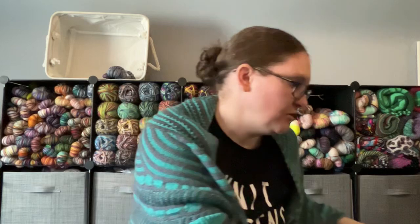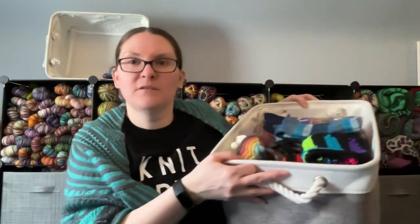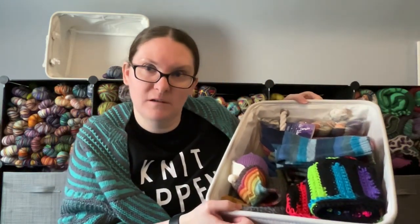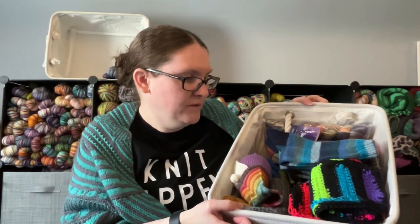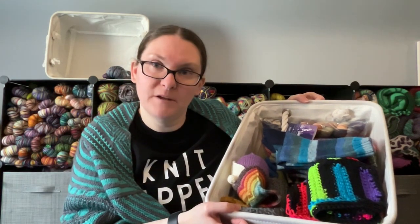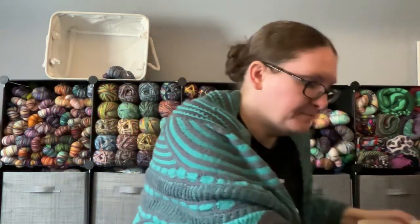And yes, it was another hard month where I came this close to buying yarn many times. Okay, I think that's it. I'll show you my basket. This is my other basket of finished objects. It's overflowing, but that's because I have some large projects in there. And before we get started, I want to show you the pile of socks.